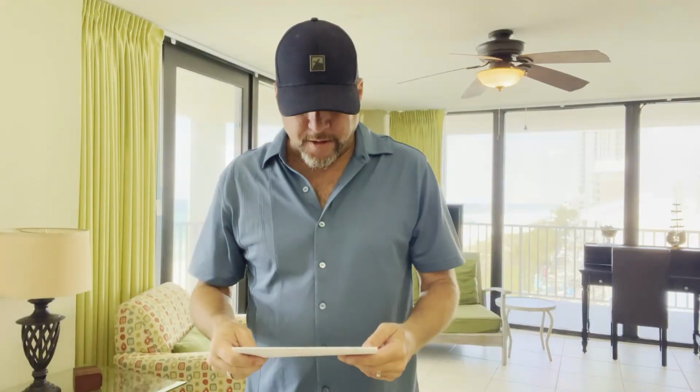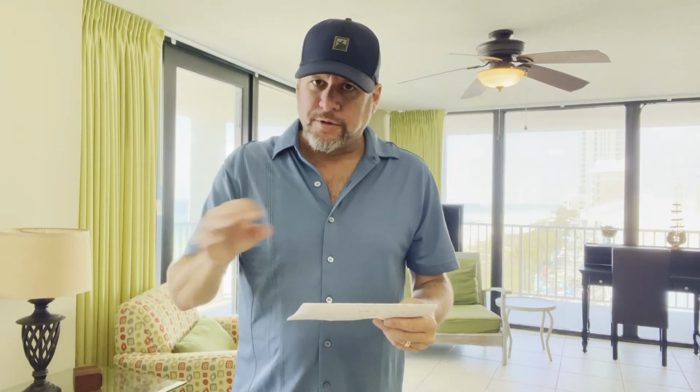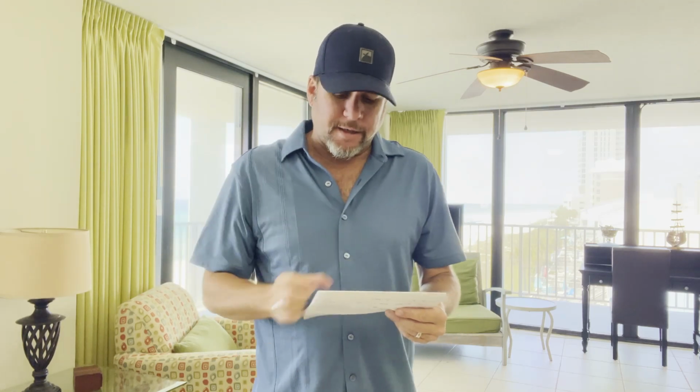Okay, so let's talk about the numbers on this unit. The HOA fees on this unit are $15,981 per year. That includes your trash, sewer, water, and your Wi-Fi. So you can deduct those out of your expenses like I showed you over there at that Tiki themed house.